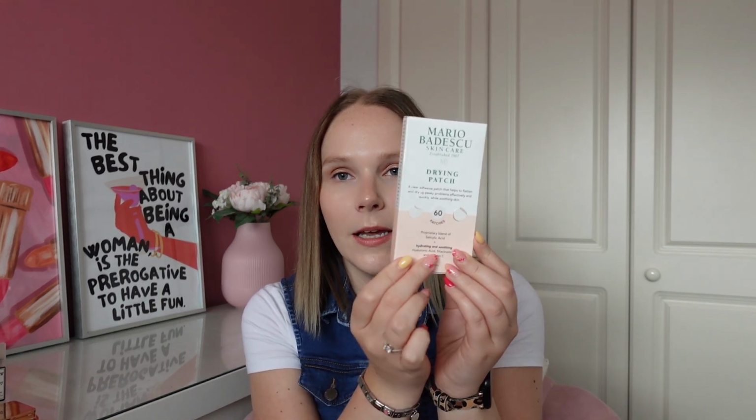So next episode is episode 9, and that is The Witch is Back, and that is a product that helps combat your skin. So for that episode, Prue is actually attacked by a warlock from the past, so they call upon Grams to help protect them. So I'm actually going to be bringing in these. This is the Mario Badescu Skincare Drying Patch. These are spot patches to help with spots.